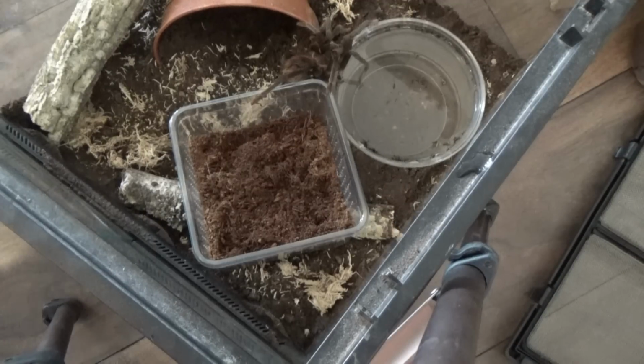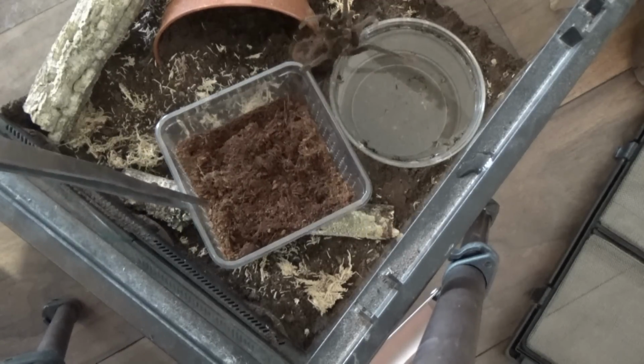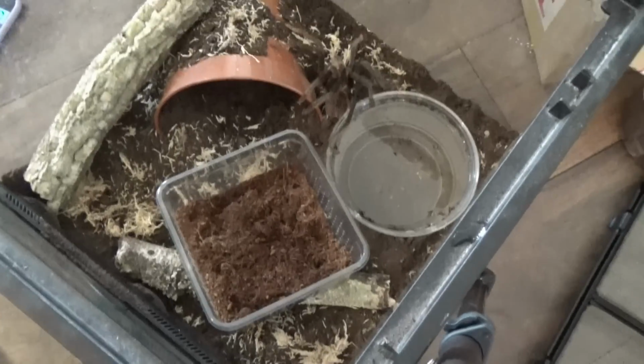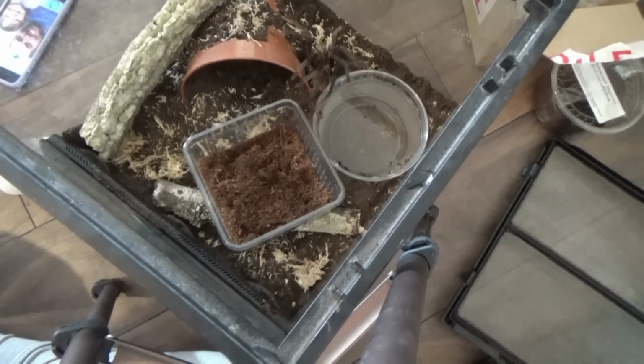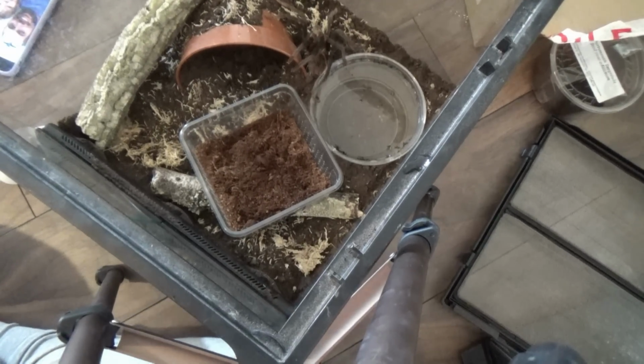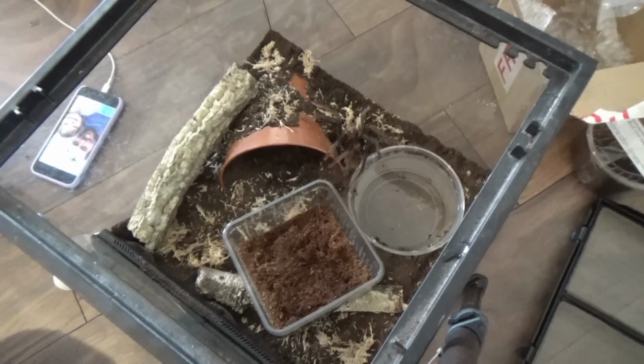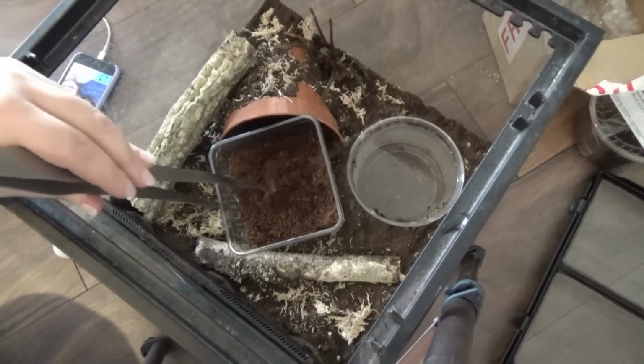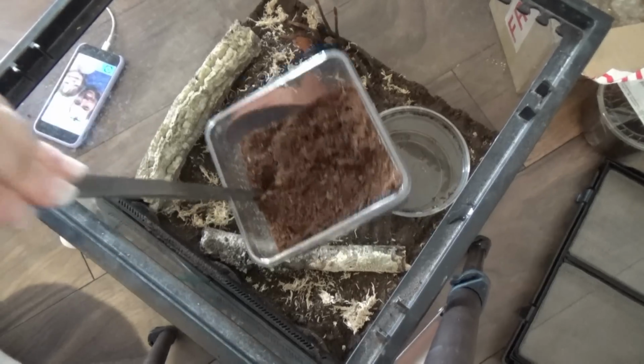Jeez. Out you come. Oh, she's a big girl. Although she looks diddy in this enclosure. Wow. Even though she is a good hand span, she's... Stop freaking out.